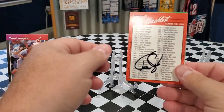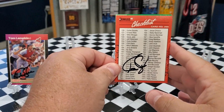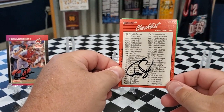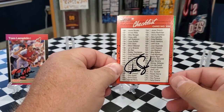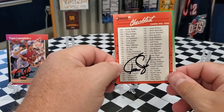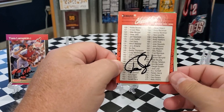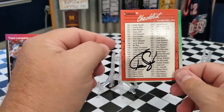And when I sent this out, guys, this was before I knew what I was going to do with the checklists, okay? You guys now know that with the checklists, I've been trying to get umpires who umped in the 90s, or in the 1990 season at least, to sign. But before that, I didn't know what I was going to do. So I took a shot and sent this to Tom Lampkin, because he did not have a card in the set, even though he was playing, and he signed it for me. So we got checklist card number 200 for the 1990 Donruss set, signed by Mr. Tom Lampkin.